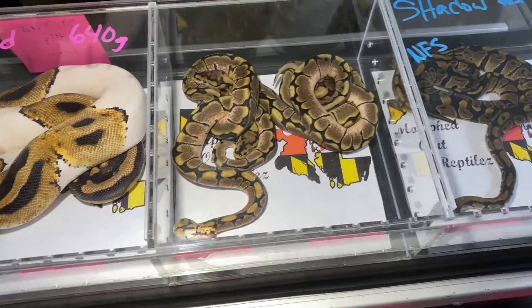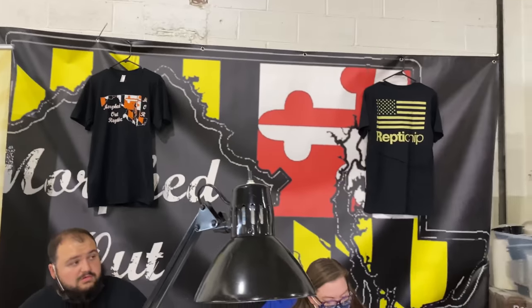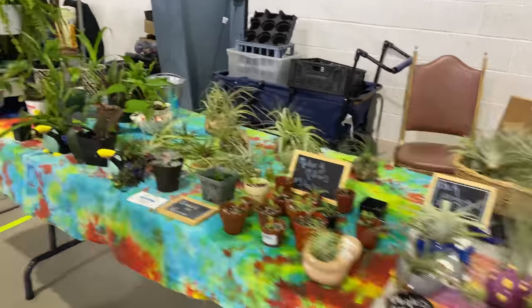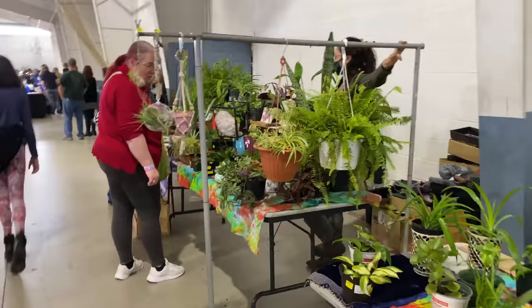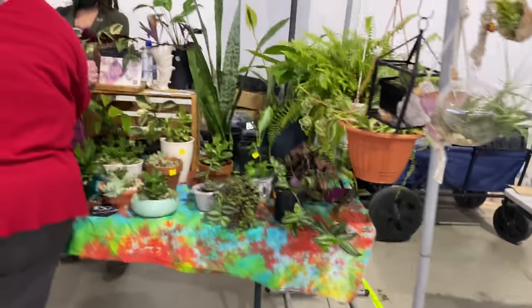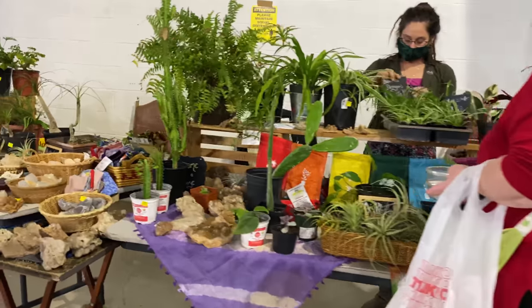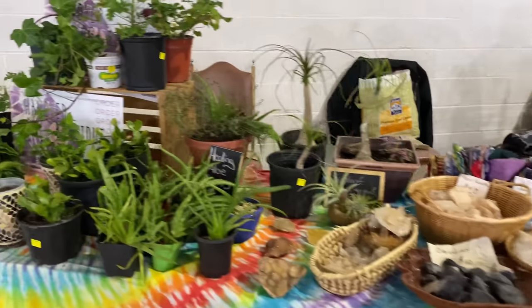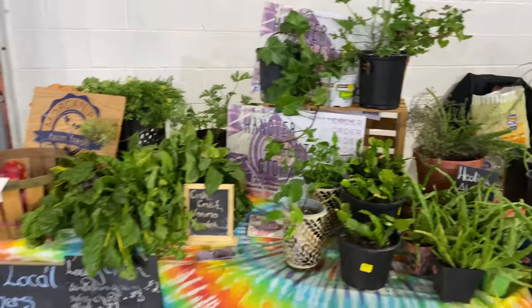Nice stuff. Said Morphed Out Reptiles. Got Repti chip. Make sure you message them. Got some plants and stuff down here. Lots and lots of plants. We got some apparel, things like that. More plants. Cool. Got lots of plants.